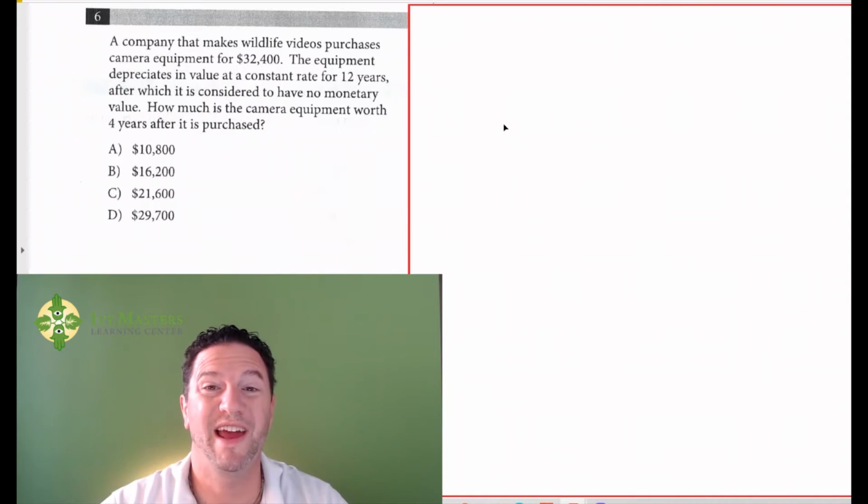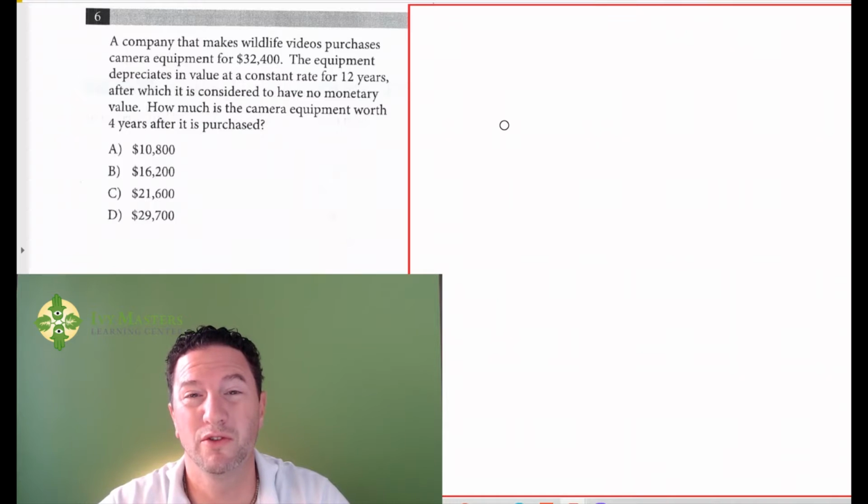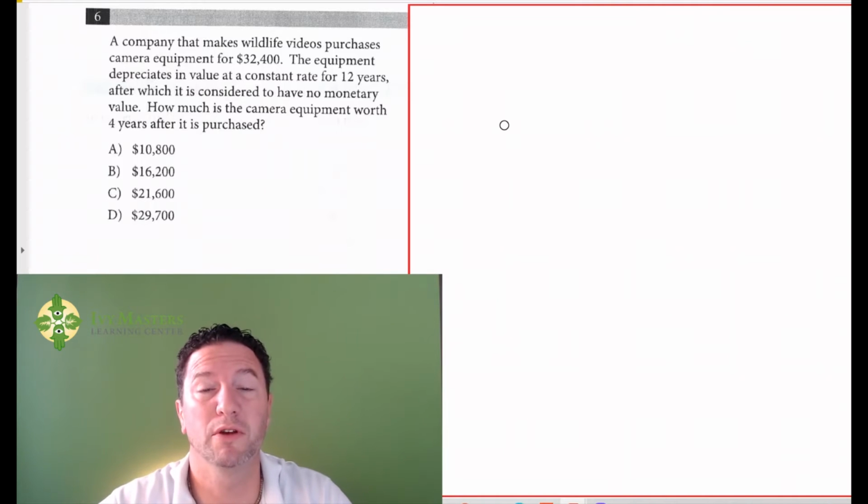Cars depreciate, houses appreciate. What do I mean by that? Well, you buy a car, in 12 years it's worth nothing. If you buy a house, in 12 years it's worth a lot more. My name is Paul Basulka, Ivy Masters Learning Center at ivymasters.com.